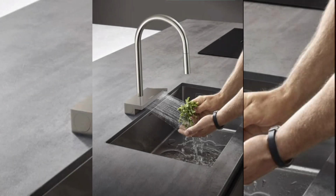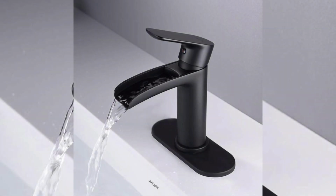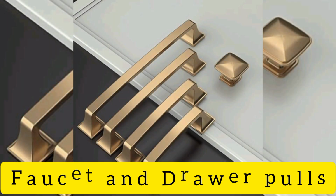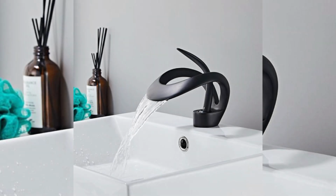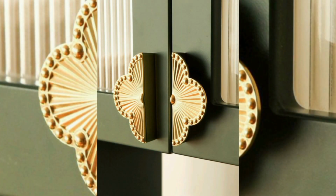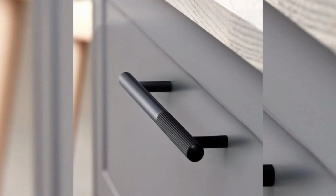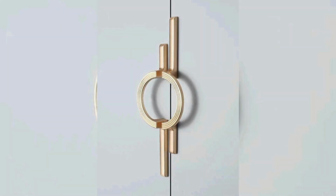Now, let's explore ways to enhance your kitchen. Commence with the basics. Consider upgrading the faucet and drawer pulls. Often overlooked, these elements wield a significant impact on your kitchen's aesthetic. Swap out that worn-out faucet, coordinate metals, and contemplate matching or mixed hardware for a harmonious feel.